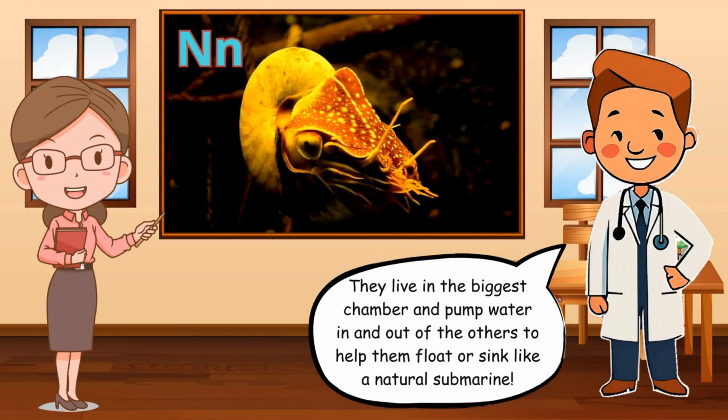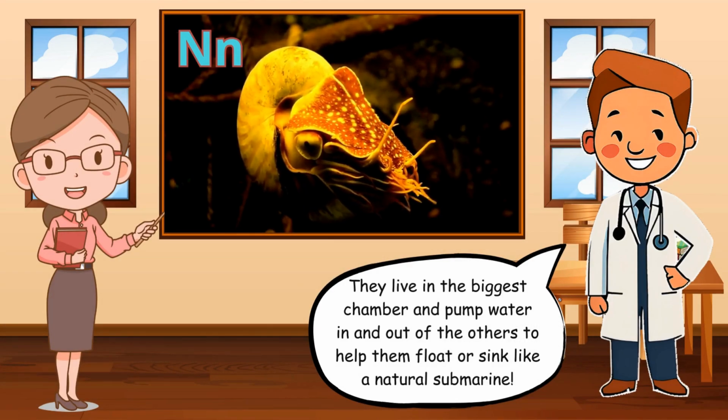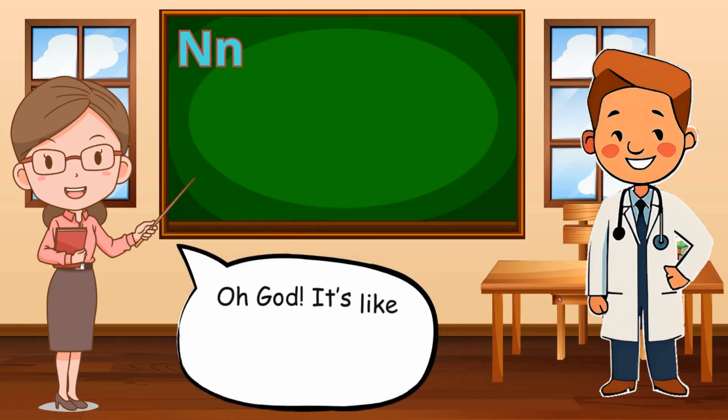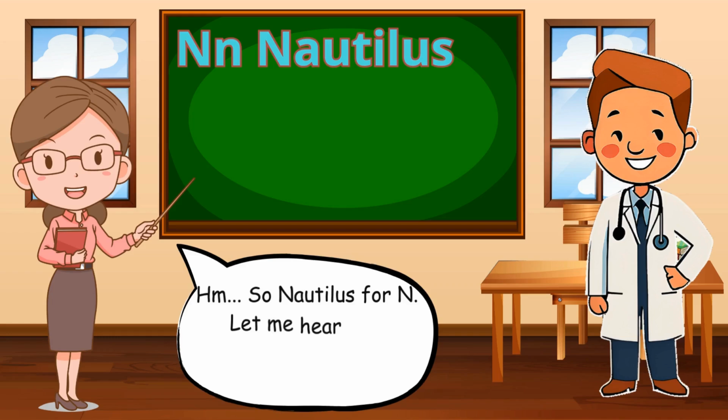They live in the biggest chamber and pump water in and out of the others to help them float or sink like a natural submarine. Oh God. It's like living in a submarine apartment block. So Nautilus for N. Let me hear you, children. N.